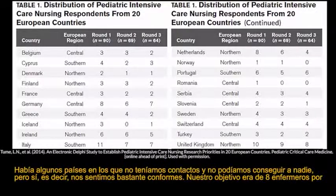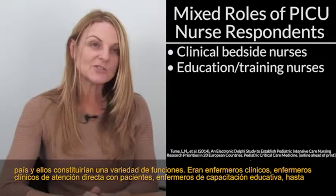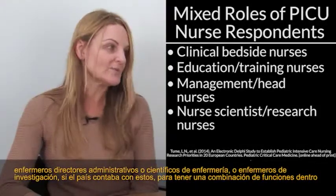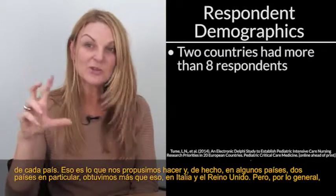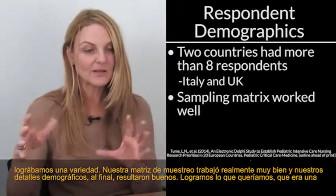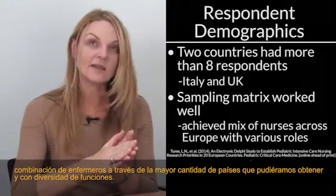We aimed for 8 nurses per country, and they would be a mix of roles: 2 clinical bedside nurses, 2 education or training nurses, 2 management head nurses, and nurse scientists or research nurses if the country had them, to give us a broad mix of role types. That's what we set out to do. In 2 countries in particular, Italy and the UK, we got more than 8, but generally we got a mixture. Our sampling matrix worked fairly well, and our demographic details at the end were good. It achieved what we wanted, which was a mix of nurses across as many countries as we could get, and various roles.